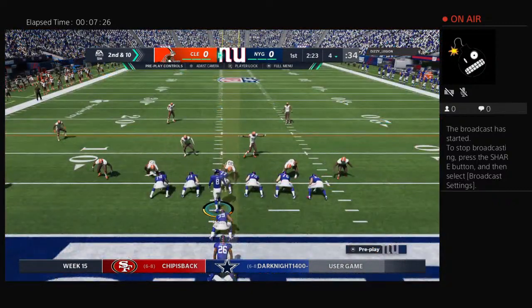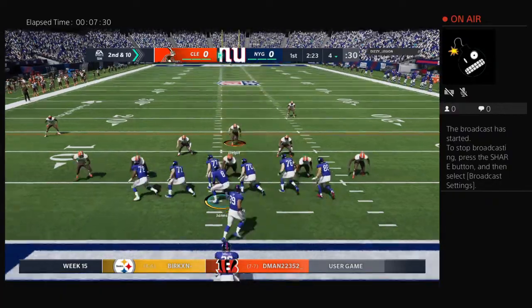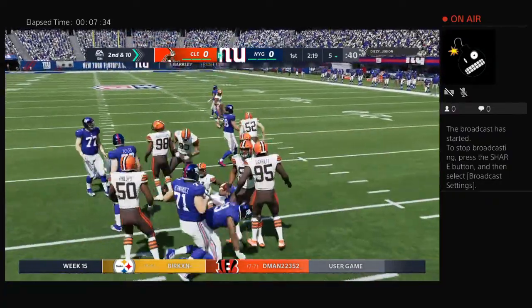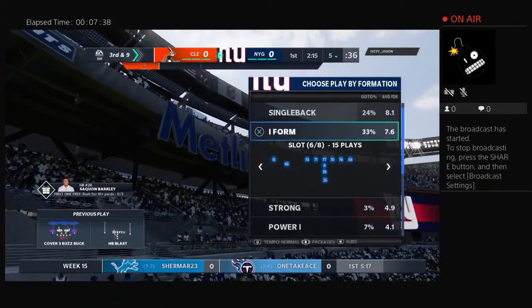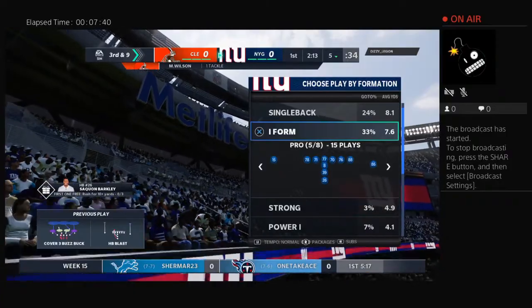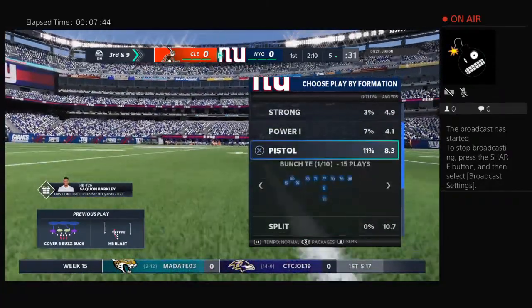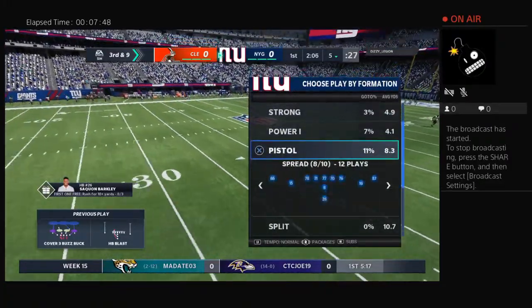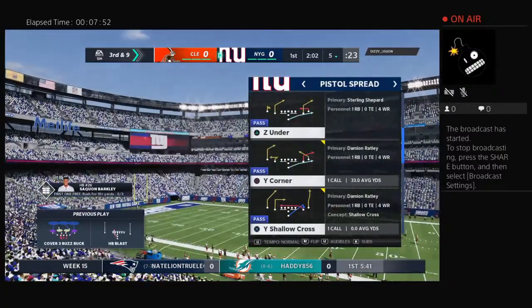So now 2nd and 10 after the incompletion on 1st down. On the ground, this is Saquon Barkley, and that won't buy him much room. Just a 1-yard gain to the 5. Well, that's a good start to this drive on the defensive side of the ball. Force the incompletion on 1st down, then you're able to shut down the running play on 2nd. Yeah, I wouldn't be surprised now. A little bit of pressure going at the quarterback in an expected passing situation.